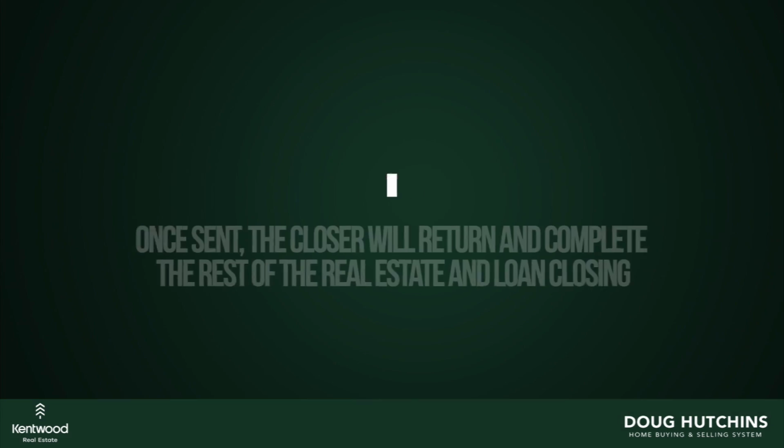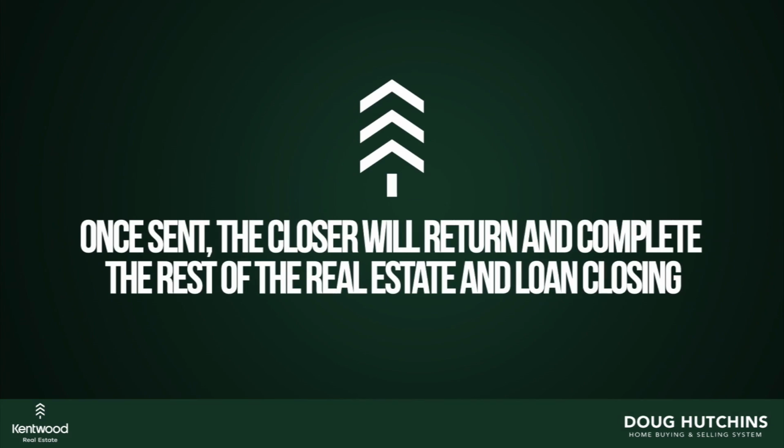Most lenders require the closing company to send certain documents from the real estate closing and loan closing to the lender for the lender to review and make sure the documents are properly signed. The closer will typically have the buyer and seller sign these documents first, and then they will leave the room to send these documents to the lender. Once sent, the closer will return to the room and complete the rest of the real estate loan closing.